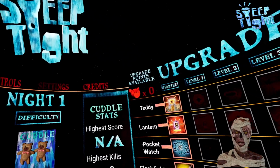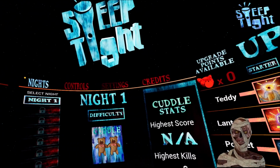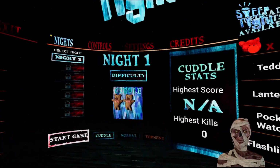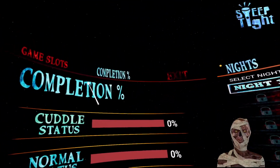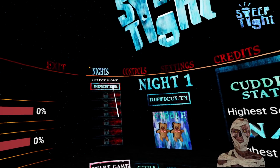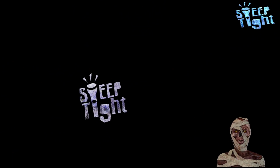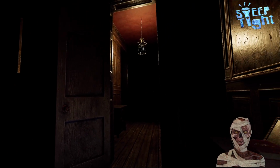So we're gonna give this one a whirl. It looks pretty cutie, but horror. My favorite. Okay, so let's get right into it and try this out. Oh, here we go.